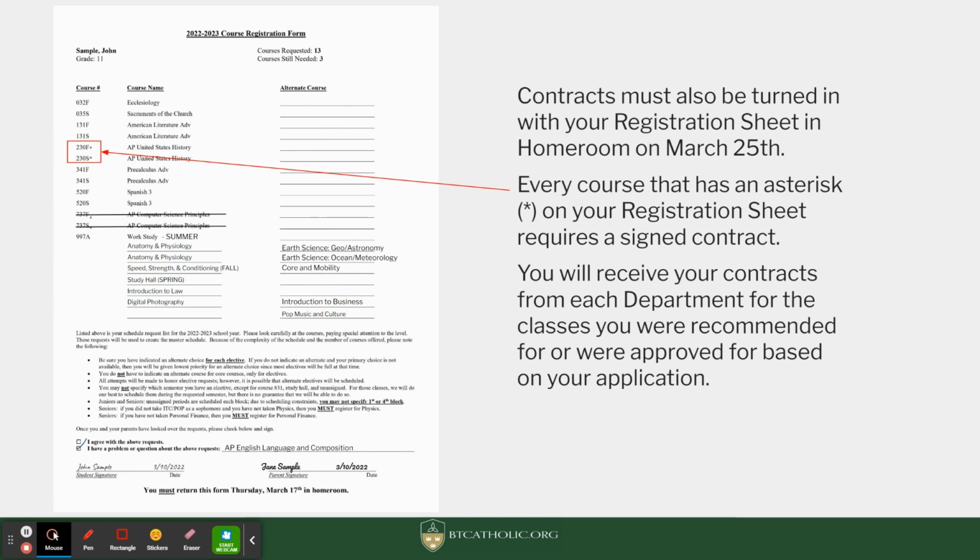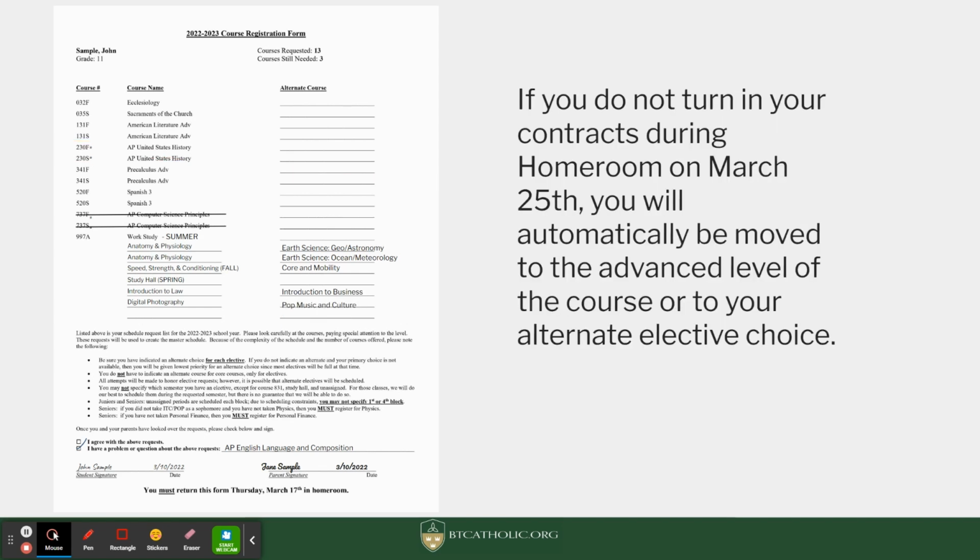You will receive your contracts from each appropriate department for the classes you were recommended for or were approved for based on your application. So John, for example, will receive a contract for AP United States History and AP Computer Science Principles from the Social Studies Department and the Business and Technology Department. He wants to take APUSH, so he will turn in the signed contract with his registration sheet on March 25th. Since he has decided not to take AP Computer Science Principles, he will not turn in a signed contract for that class. If you do not turn in your contracts in homeroom on March 25th, you will automatically be placed in the advanced level of the course or into your alternate elective choice.